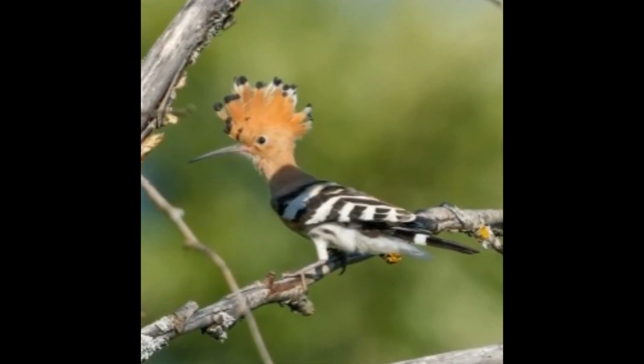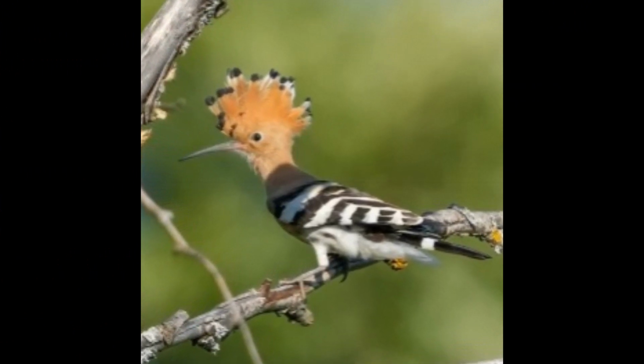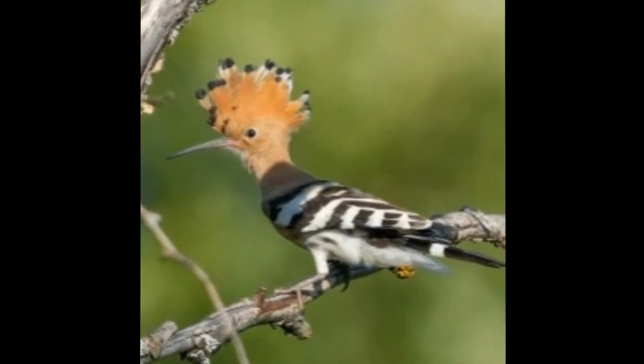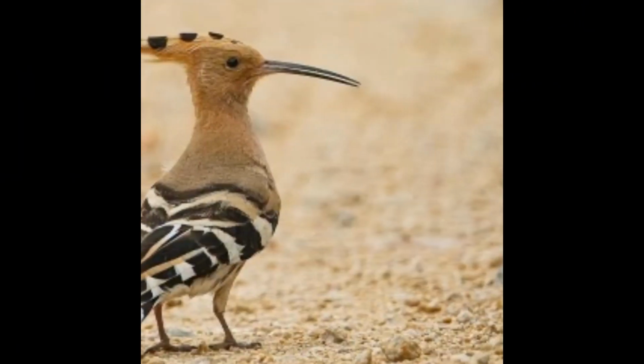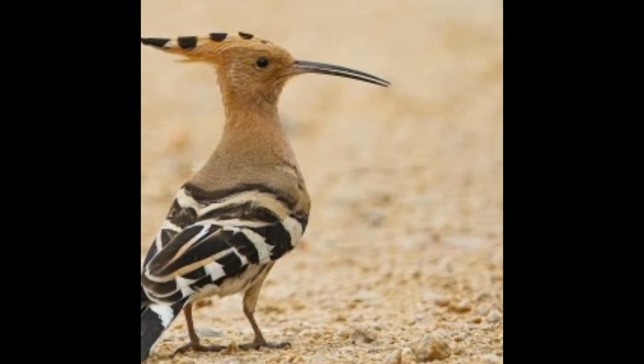The hoopoe has a relatively small and compact body with a rounded appearance. The legs are relatively short and sturdy, designed for perching and hopping on the ground. The feet have 2 toes pointing forward and 2 pointing backward, a typical arrangement for perching birds.